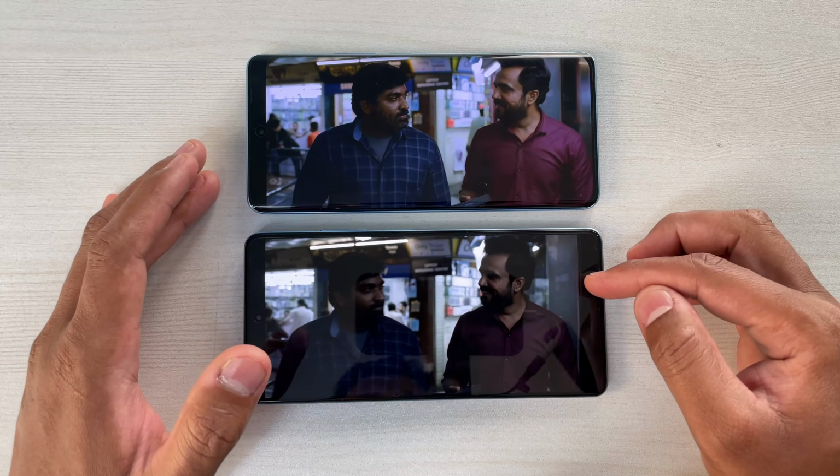Now this one, this Poco X5 Pro, it comes with Dolby Atmos. If you go to settings, then sound, then we have this sound effect. Here you get this Dolby Atmos. I have turned this on. Then preset is dynamic, the adaptive one.